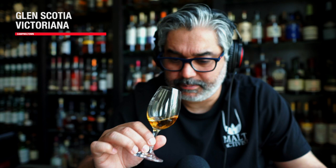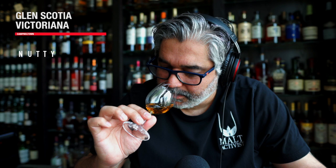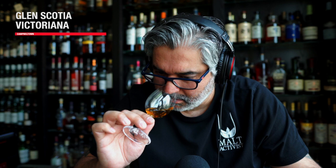Okay. Quite astringent, I think, thanks to the high alcohol. Caramel, chocolate. Nutty. But with a very prominent astringency of alcohol and furniture varnish. Not necessarily in a bad way. I think the nose is decent. I'm not going crazy over it, but yeah, decent nose.